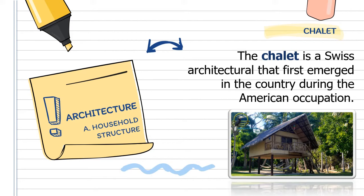Usually a chalet is a one-story house which is slightly raised above the ground. The chalet has a veranda or open porch that usually runs either along the front or two sides of the house. The cottages in Camp John Hay in Baguio are examples of chalets.